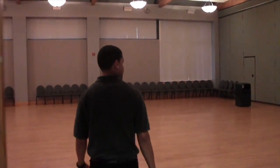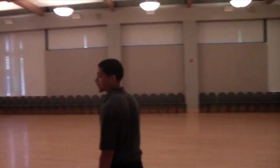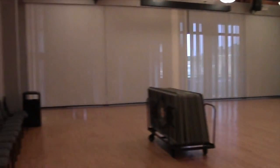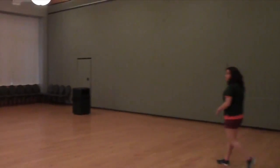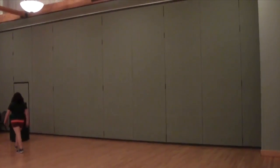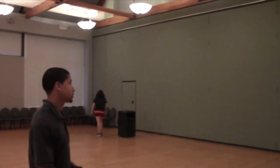As you can see, this is the Chesapeake room, Chesapeake A to be specific. Within Chesapeake A, you will also see doors that lead to the balcony. Always ensure when closing the building to lock those doors as well. Chesapeake A is the largest part of the Chesapeake rooms. And as you can see, this is hardwood floor. Therefore, you can utilize the tape in this room.